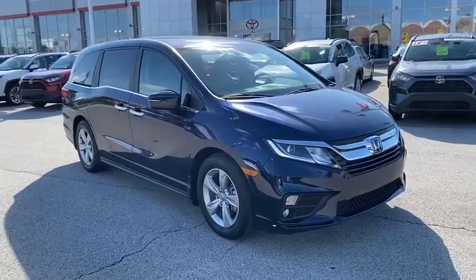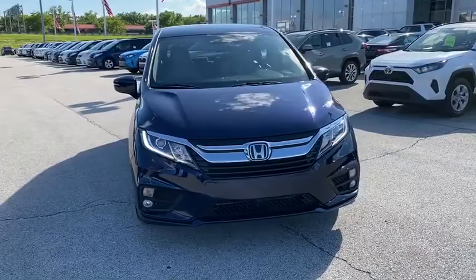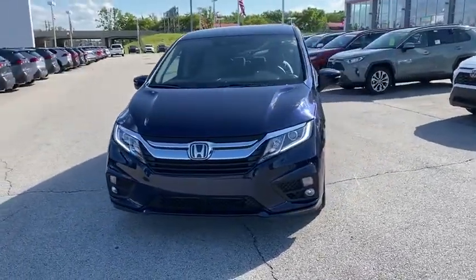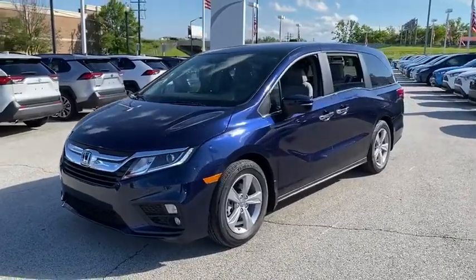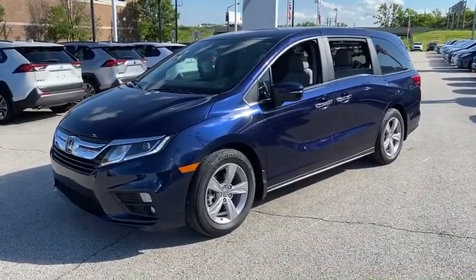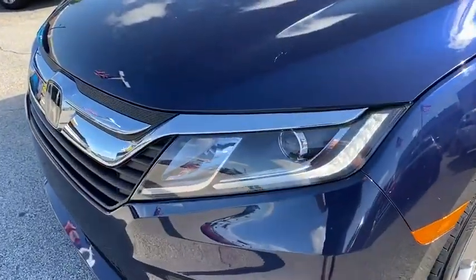You are going to love the 2019 Honda Odyssey. The Honda Odyssey is a showcase of distinguished style, captivating technology, and advanced safety features. A must for all families. This vehicle has less than 10,000 miles. Here are some of this vehicle's great options.